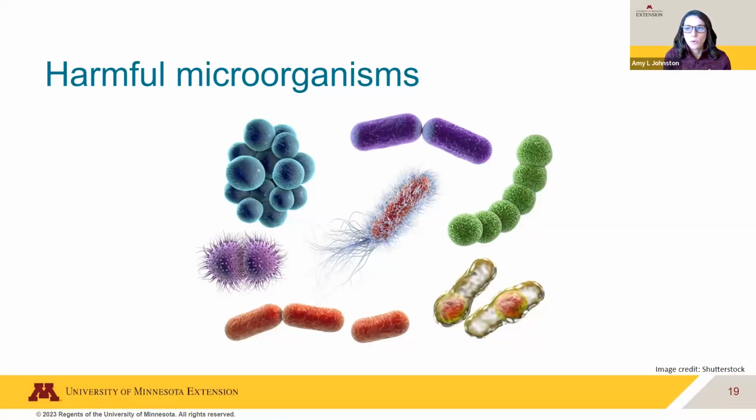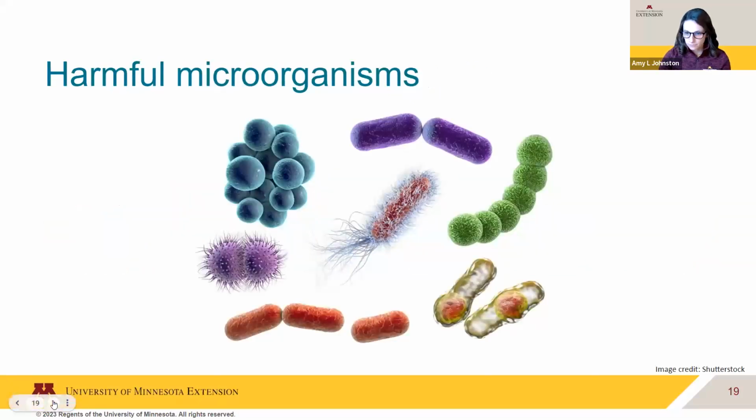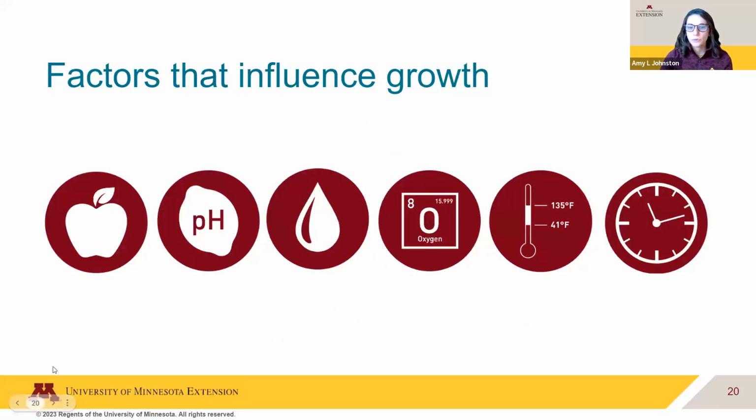To prevent or limit the growth of these microorganisms, there are 6 factors that can be controlled in the food service operation. I want to spend a little bit of time reviewing them because a nice refresher will help make some of the food code requirements make a little more sense. I'm sure as food service professionals you are familiar with these factors, but this review will be good, so just bear with me. The 6 factors that can control or prevent bacteria growth are controlling the food source, the acidity or the pH of the food, water or moisture, oxygen, temperature, and time.